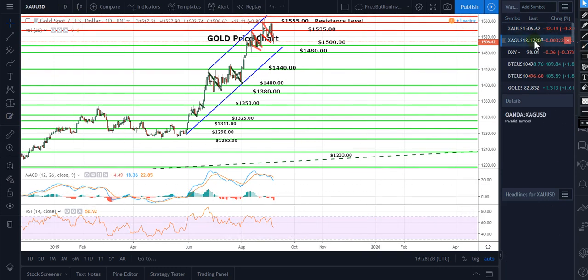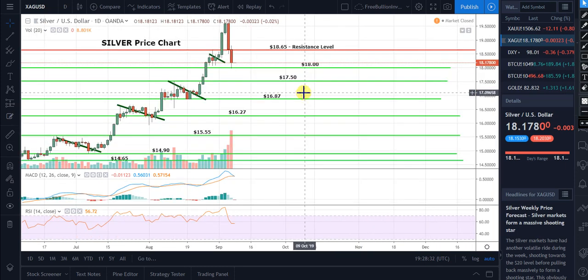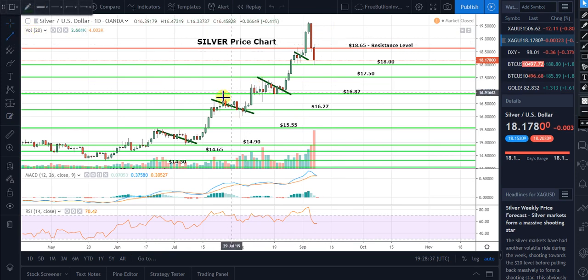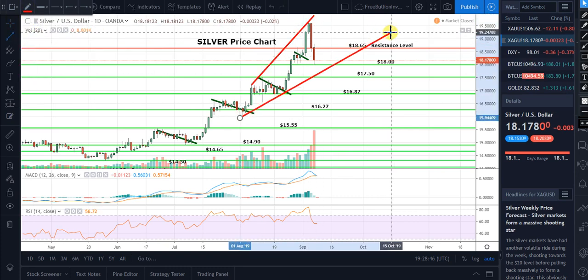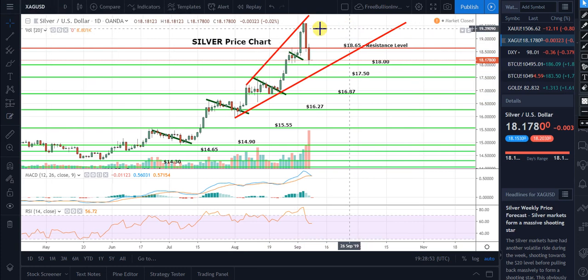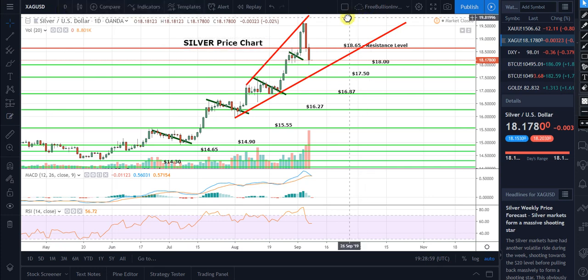Now, if we go to silver's price chart, it's actually showing a negative pattern that I have been able to find. It has created a large rising wedge. Now, I've shown large rising wedges in silver's price chart before, and it was denied by fundamental movements the week before last, I believe. But in the week to come, we really don't know.